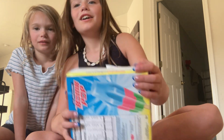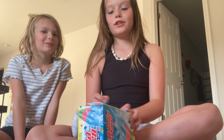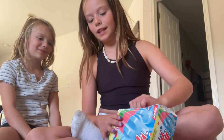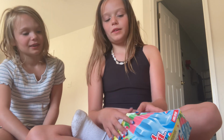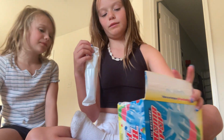I kind of started to open it, and then I was like, oh wait, we need to film a YouTube video. So now we're opening it. What do you think the blue flavor would taste like? Blue raspberry. Yeah, that's what I think. But the pink flavor, I feel like it would taste like strawberry, and the green apple.